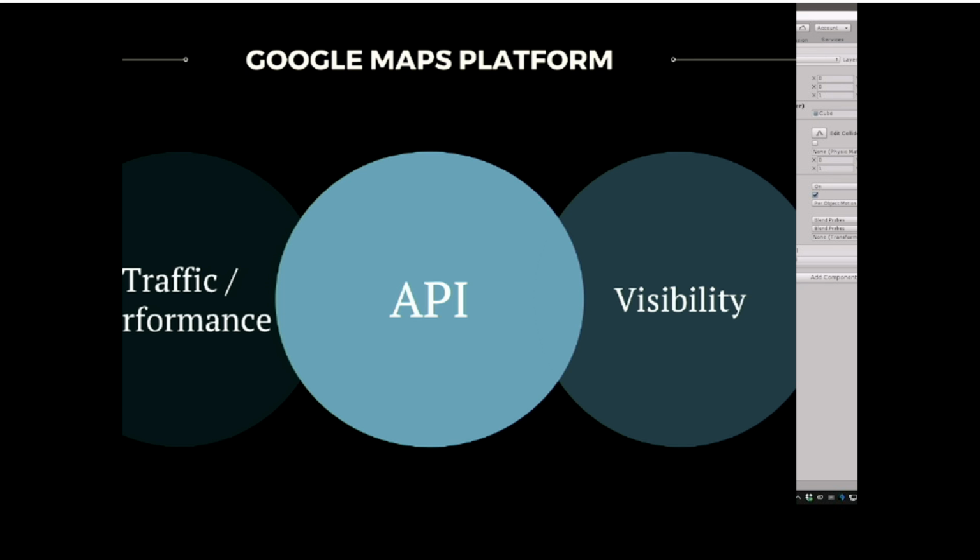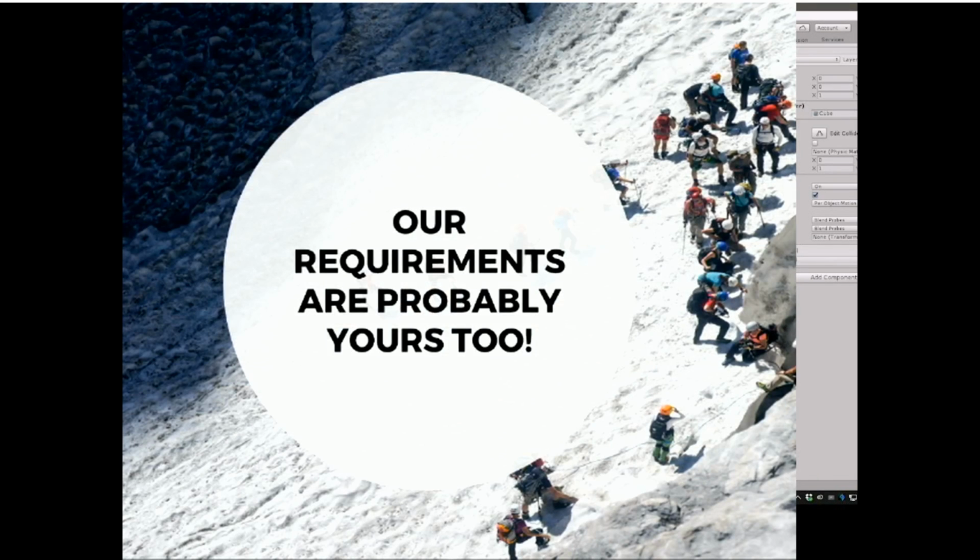The other thing is we use the API for making the imagery visible on the website. And also, the third advantage is visibility. Not only on our website is the imagery visible, but also on Google Maps and Google Earth. So we thought our requirements are probably also yours. There are lots of photographers out there that do a lot of great photography, but how do you bring it online? How do you make your tour online with your own design and your own UI? So let's build a tour.